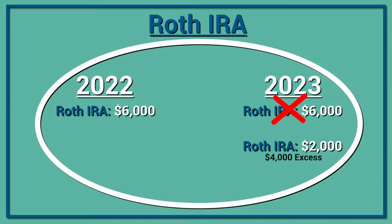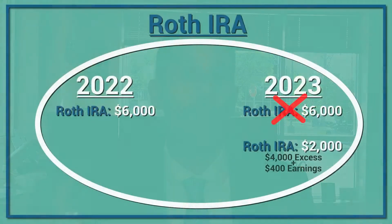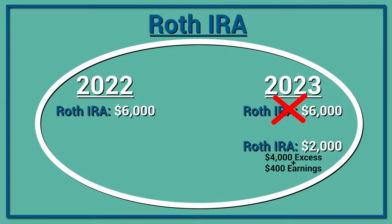If you haven't filed your taxes yet, you can go in and remove the $4,000 back out of your Roth IRA, with no taxes or penalties, but you also have to do an earnings calculation on what that $4,000 earned while it was in your Roth IRA, and let's say it's $400. So you draw out the $4,000 for the contribution, and you have to draw out the $400 in earnings it made. That $400 is what's subject to the ordinary income tax, and since you're under the age of 59 and a half, a 10% early withdrawal penalty. But again, that only applies to the $400 in earnings.